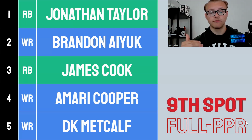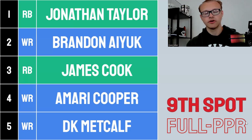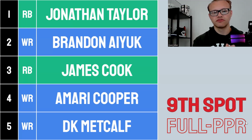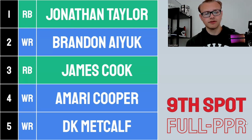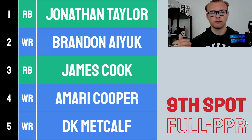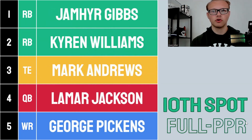You can pair that. Now, if you want to go with the balanced approach, you can go Amari Cooper and pair that with DK Metcalf, who's one of the most underrated receivers this year in fantasy football. So if you walk out of your first 5 rounds with this balanced approach in either half or full PPR formats, I think you're pretty happy because now in the 6th round and on, you can get so many stacking opportunities. If you want to go running backs heavy early, this is an approach you can take.